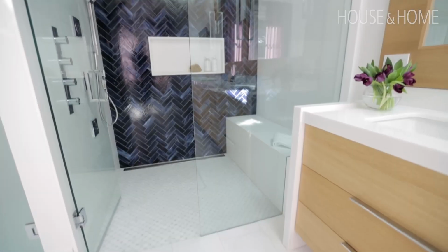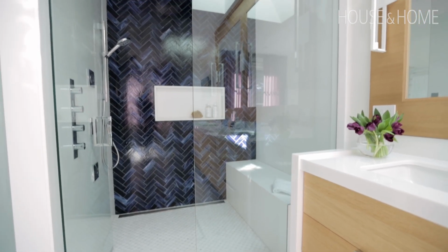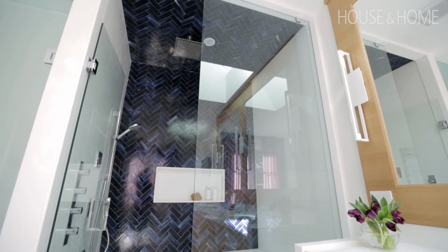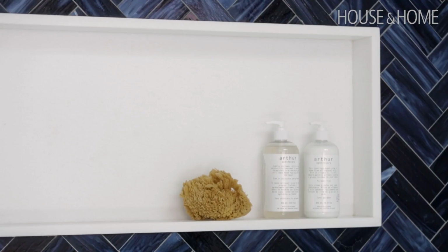It was an art in good math, getting the walls completely straight and then laying the tile to make sure it would be watertight, but also wouldn't have any bows in it whatsoever, as each piece in the herringbone is laid individually. It was a labor of love.